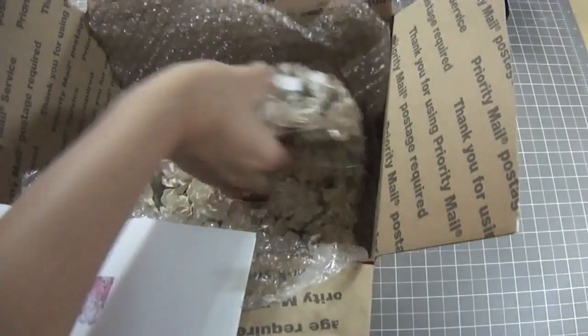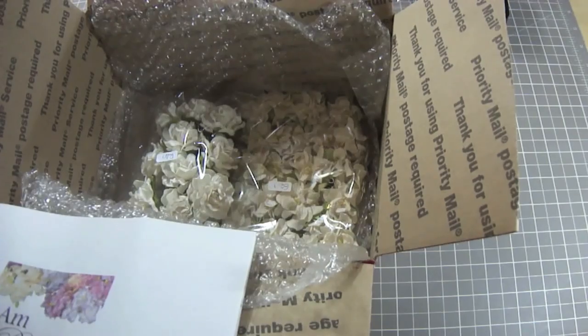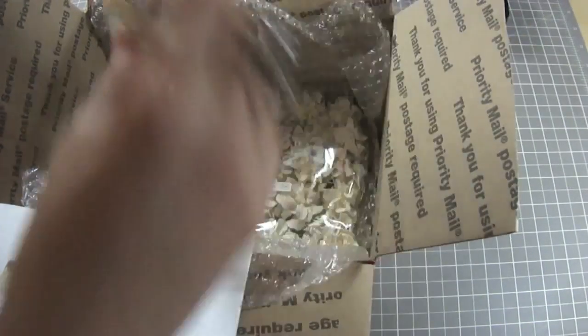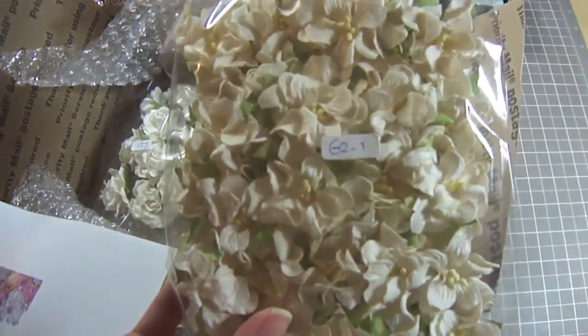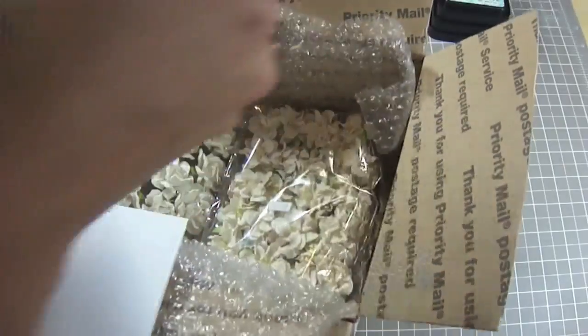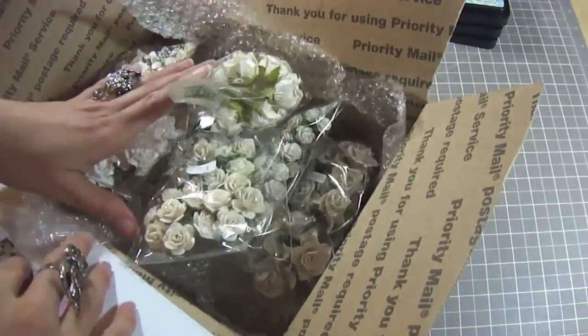Thank you so much, I Am Rose's. I'm so happy. Look at that. Awesome. And these, oh, I love these. They're the gardenias, those flat ones. G2-1. Awesome. Thank you so much. So I'm going to be putting those to good use.